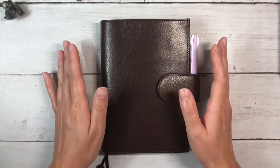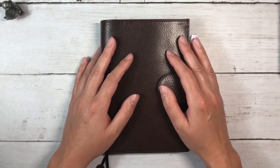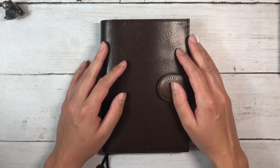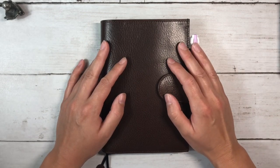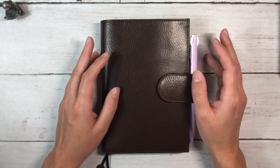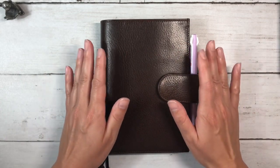So what I've decided to do is dedicate a notebook entirely to that, to lists that I want to keep long-term and be able to add to over months or maybe even years, and also to keep a note section of things that I've read that are important to me or really resonate with me, and I'll show you how I have those two different sections in here.